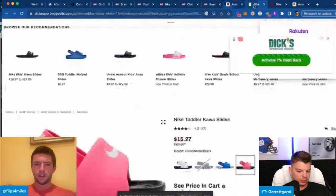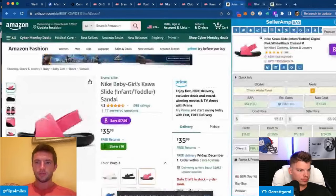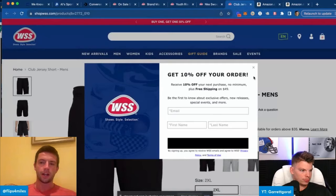Life's good. Anyone see toddler? Nike toddler slides. Infant toddler, 2K right there. Two infant, right? Cool, cool, sweet. All right, gotta love it right there. Cool, cool. Okay, Kawa slides. 21's a little expensive on those, but you just pick out stuff you think might be good. Like, for example, okay, we already looked these up. We already found these profitable elsewhere. All right, let's check these out.